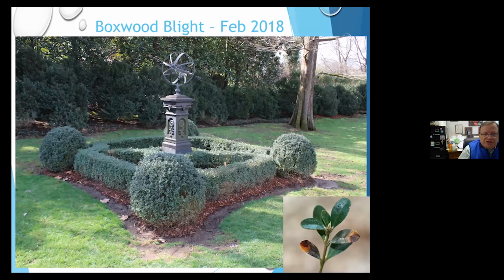This is February 2018, so almost 3 years ago. And this was a client that had a lot of boxwoods in Belmead. Large boxwoods in the background. This little formal garden here was infected with boxwood blight. You can see on the larger rounded boxwood on the corner here down low, there's some damage. And on the linear planting, there's some damage. And the inset photo there is from this, where you could see infection of the leaves. So this is February 2018. So this had been active on this plant probably since the fall of 2017.